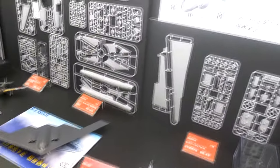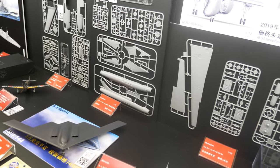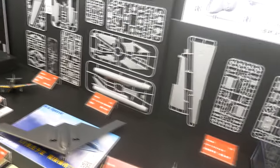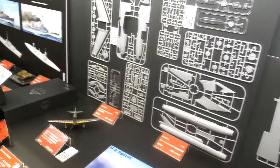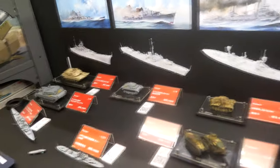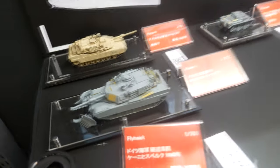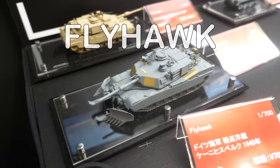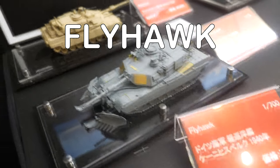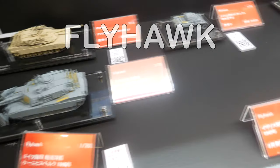We'll see if we can get around to Flyhawk. Flyhawk produce quite a lot of highly detailed naval models, but I do like their 1/72 armor range, in particular their Abrams. So let's just see if we can get in there and have a look at that. There she is. That's really nice. I want that straight away. M1A2 SEP with the mine plow on it. Let's see if that kit is available. 4,000 yen, it is a must today.